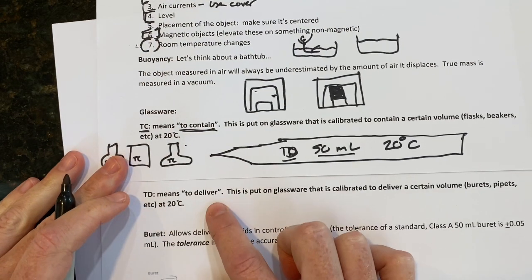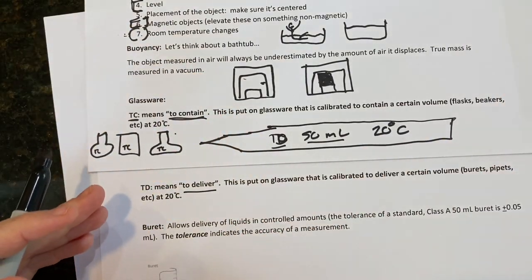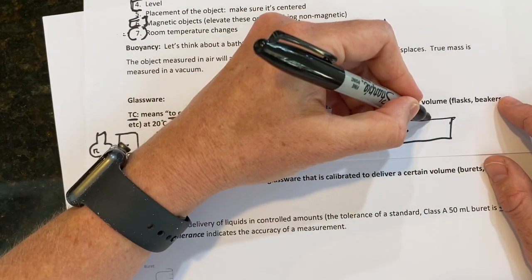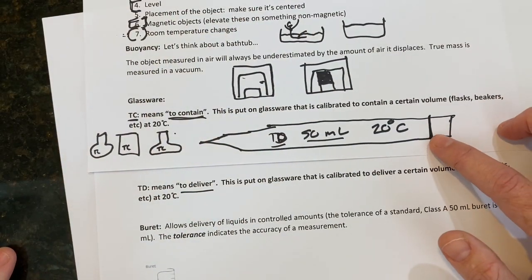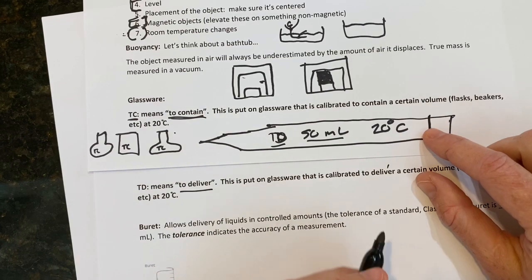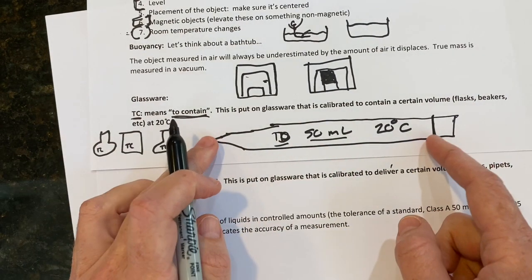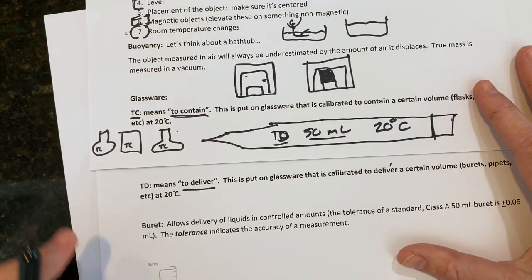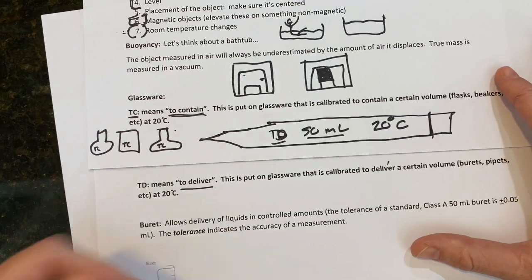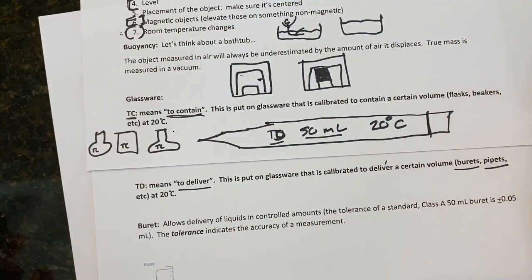Then we have TD. TD is different. TD is to deliver, meaning it's calibrated to deliver that particular amount. So if the mark for 50 milliliters on this pipette that I drew is right there, that means when you fill it up to this mark, it's going to deliver 50 milliliters. It doesn't mean 50 milliliters is contained in there, but it will deliver 50 milliliters into another container or whatever. And that's going to be generally burettes and pipettes, syringes, etc.